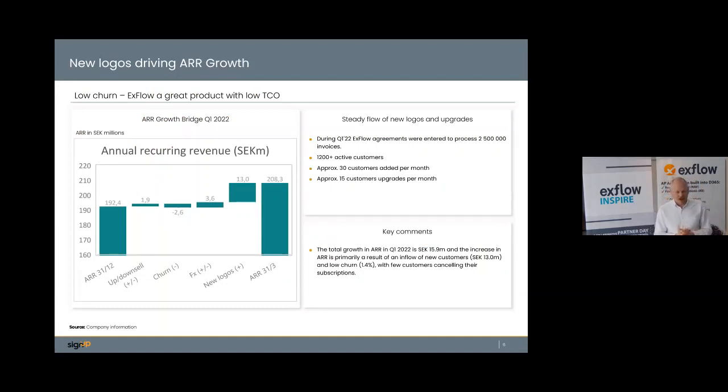Yes, please take the next one. So here you also see a bridge from the ARR we had at the beginning of this year. That was 192 million. Our customers also process more and more invoices, and that's our main metric when we invoice them. We invoice them for up to a number of specific invoices that they can process, and that's the upsell. There's of course some people downgrading as well, and some clients leaving us. The main reason is usually that they get acquired and change ERP, and that's the churn you see here. Then the Swedish crown has gotten a bit weaker towards our main currencies, and that's the FX that is helping us a little bit in the ARR. But the main part is the 13 million in upsell with new logos that we've had.